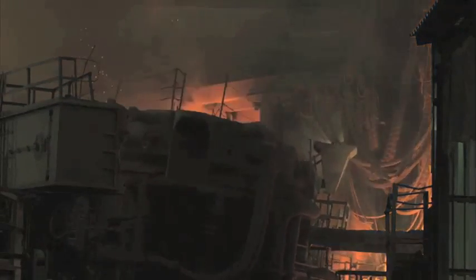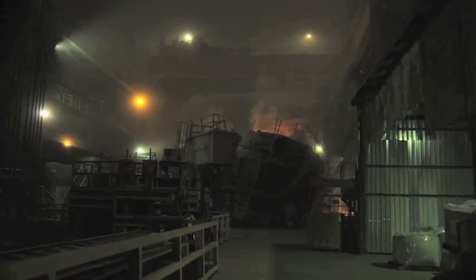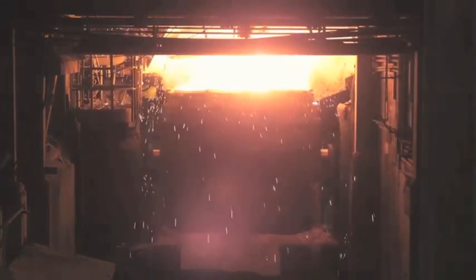Once a heat is completely melted, the furnace is tipped to pour off the slag, a collection of impurities that rises to the top of the heat. The molten steel is then tapped through the bottom of the furnace and into a ladle.